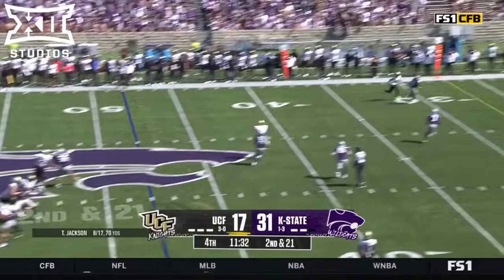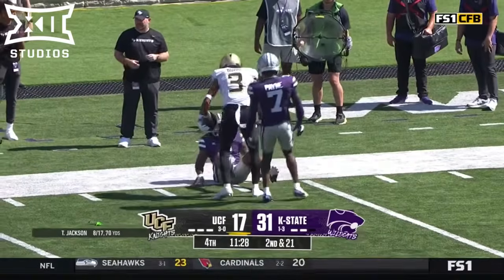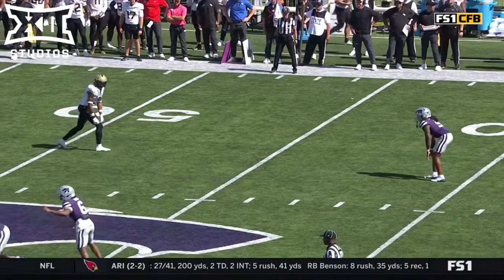On 2nd and 21. Gage had the blitz pickup. Deep ball, turning around. It is hauled in. Burke with something to say after it. For good reason on a first down. After the play that Burke just made.